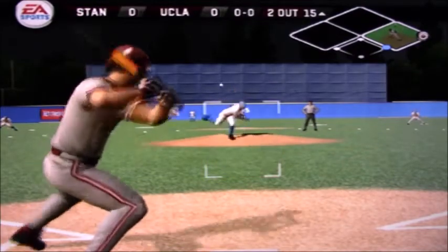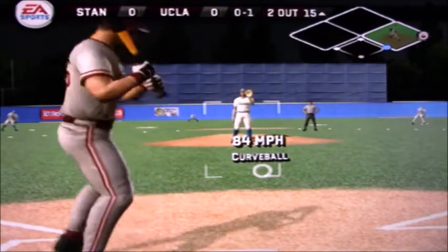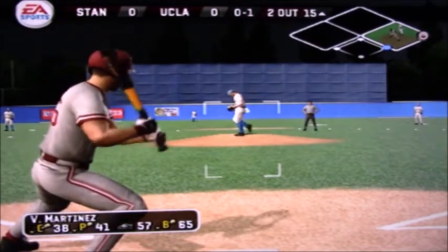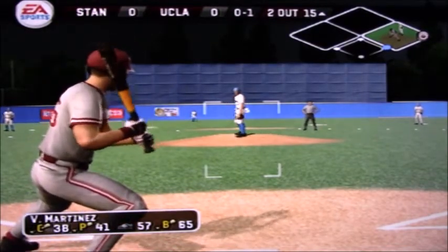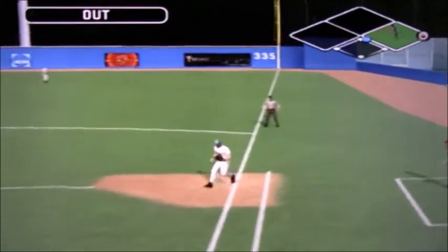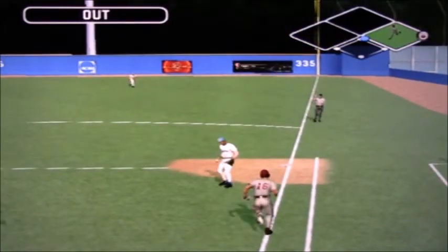Runner on first with 2 out. Breaking ball right at the knees over the outside edge. Right. Ground ball. Come on. That's the third out. Stanford leaves a man.